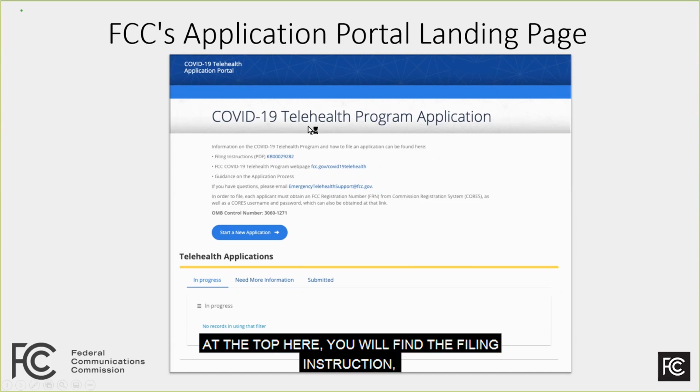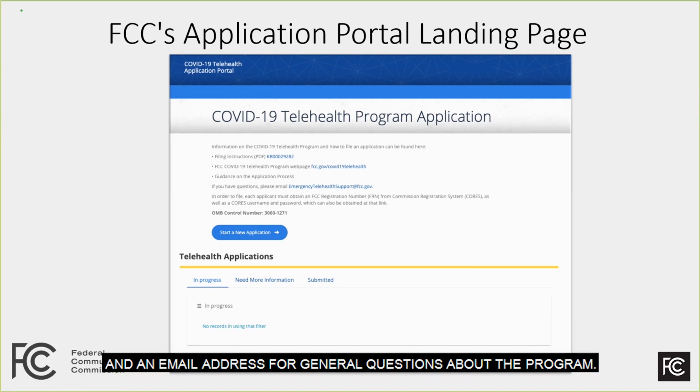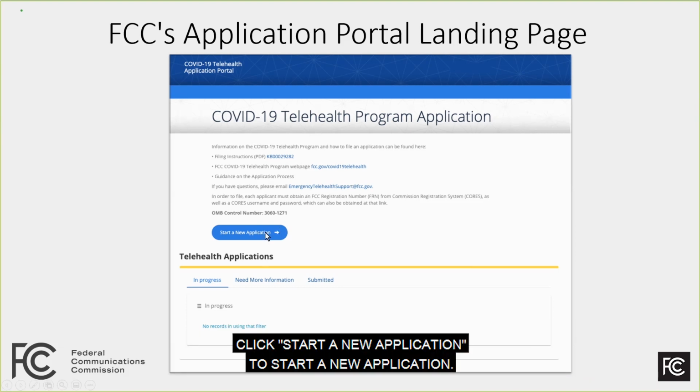At the top here, you will find the filing instructions, a link to the program's webpage, a link to guidance on the application process, and an email address for general questions about the program. Click Start a New Application to start a new application. The applicant is the entity submitting the application.